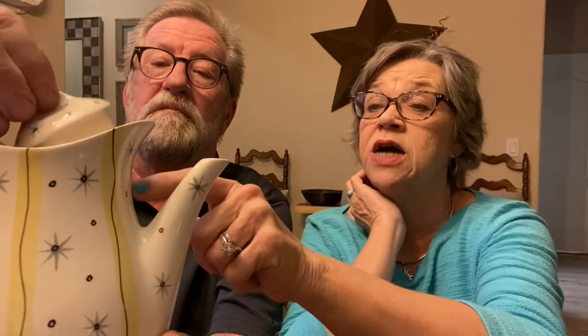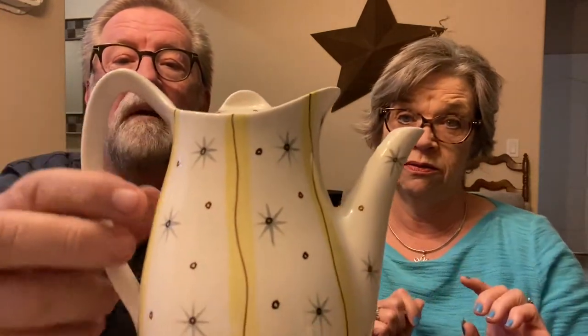Midwinter Modern. Yeah, Midwinter Modern. It's very mid-century. It's got the mid-century modern look. It's got the little atomic stars on it. I love it. Every once in a while, I get very excited about something. This is one of the ones. Yeah, there's the teapot. Cool. See the stars.